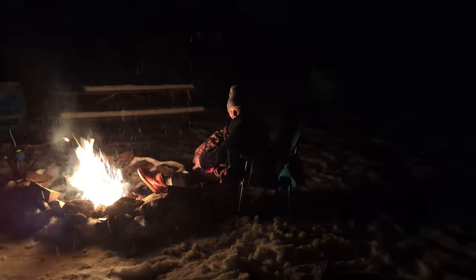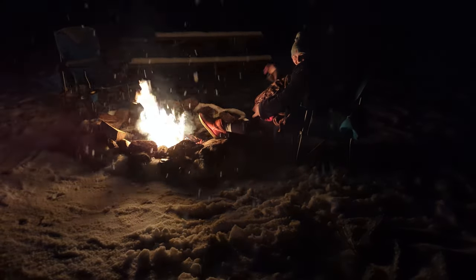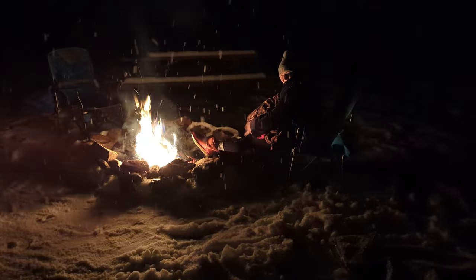Ashley's having a blast. Look at her really awesome pink shoes she decided to wear in the winter because they work well. Her feet definitely aren't cold, right?